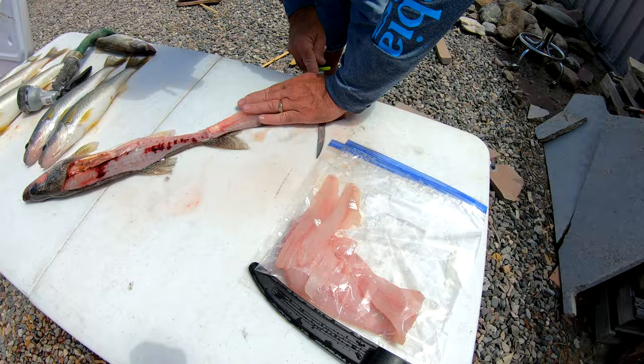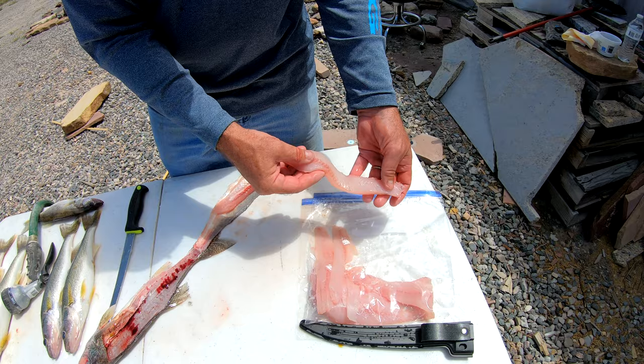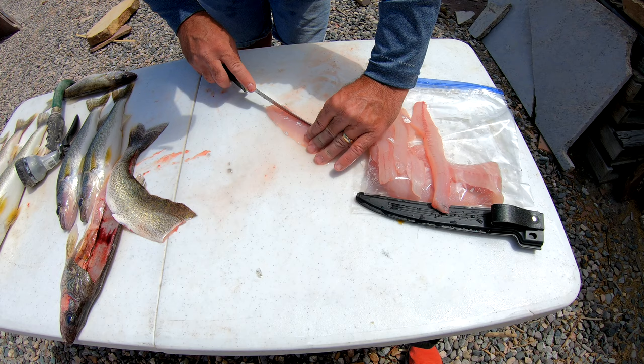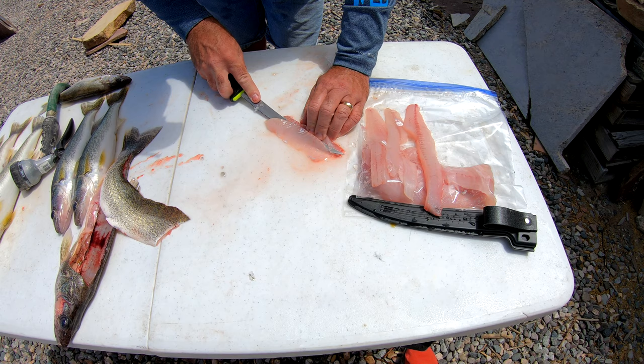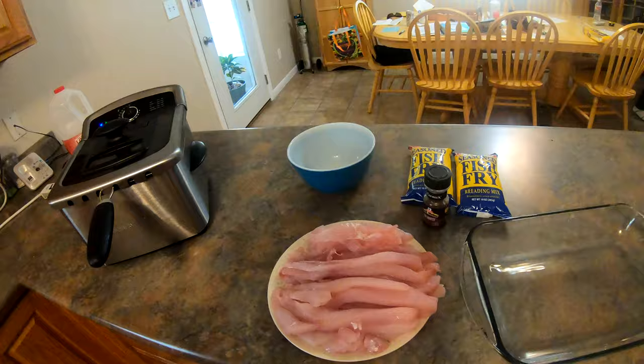All right, so let's see what we got. That's a lot better. No Y bones this time. Nice, no collar. Slip it down between them. That's how we did it, yep. Oops, I must have, oh no, I just slapped a rib, that's all. There we go. There's that front piece. That's a lot better. Now we're back at the kitchen, it's time to cook these fish up.